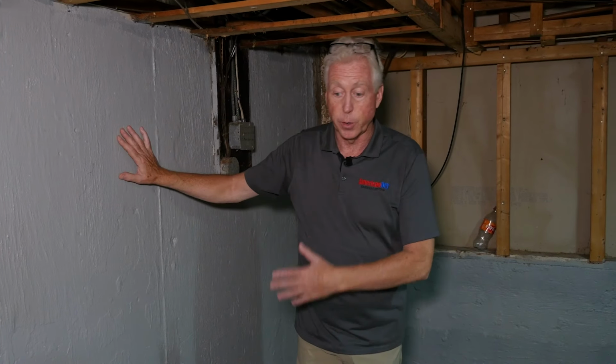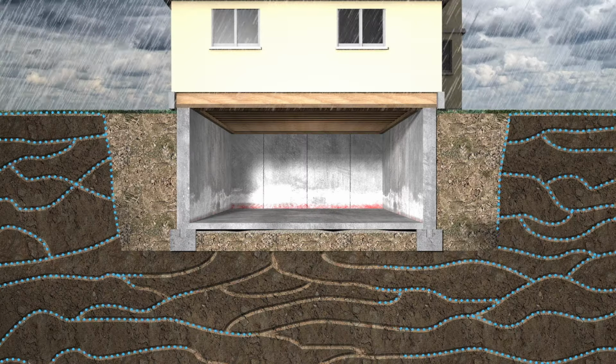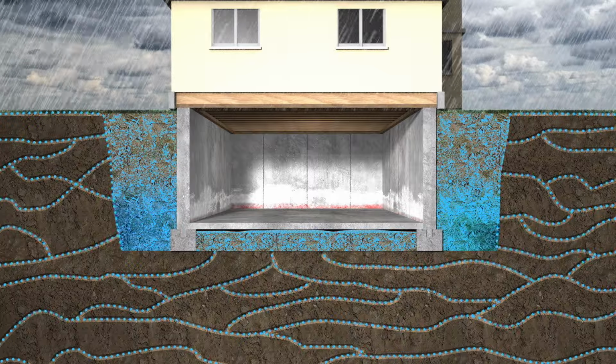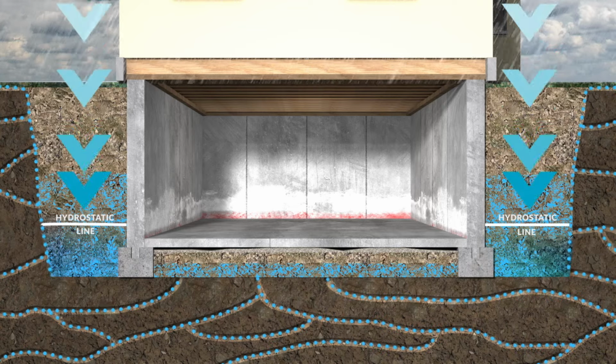What causes basements to get wet, what causes walls to deteriorate, what causes floors to crack, is what's called a false water table. It's called false because it's temporary. It only lasts for 10 days or 2 weeks, and it's weather driven. You get a good heavy rain, and the area on the outside of your walls, what we call the backfill area, fills up with water.